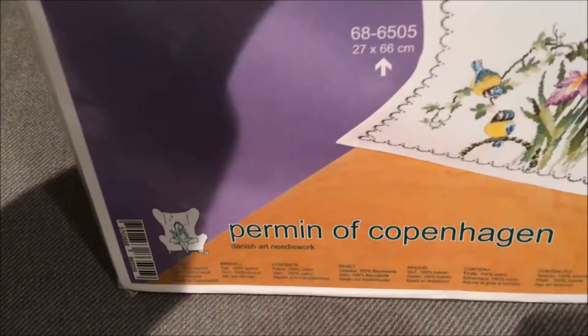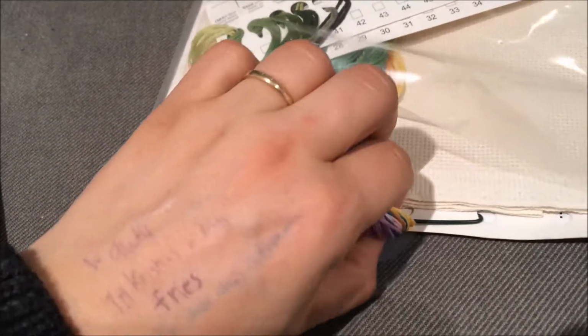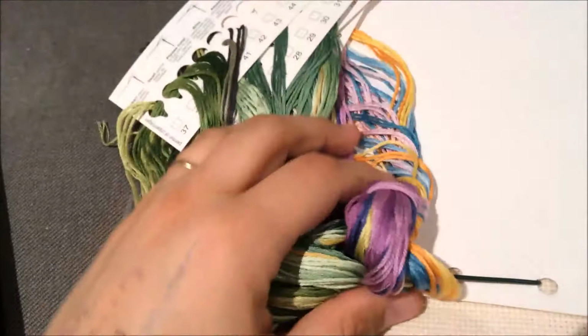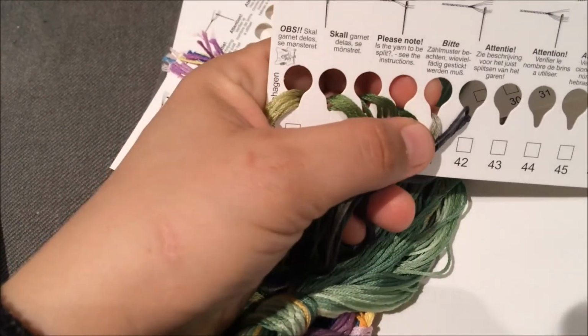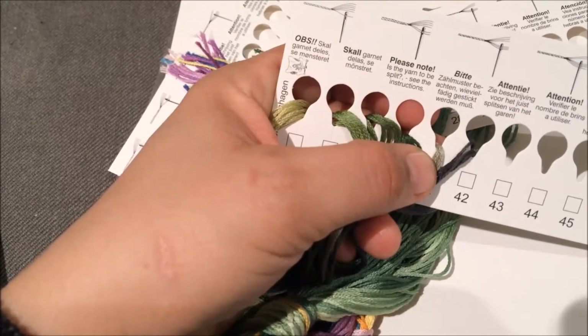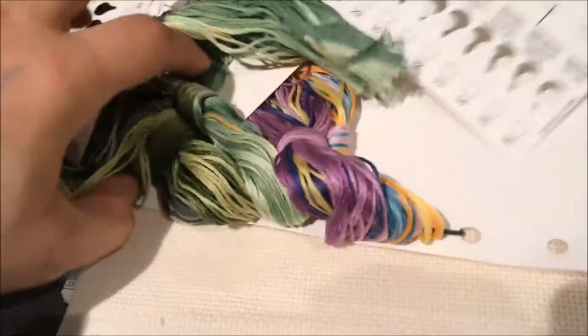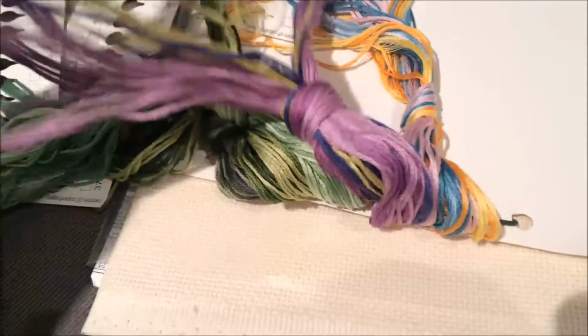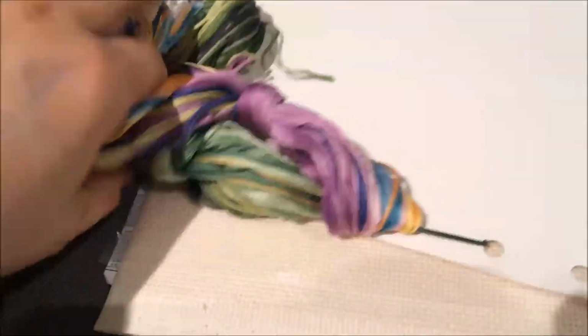There we go. It's got a bunch of languages for instructions, so I'm not worried about that. So I thought I'd open it. I mean, it's already been opened, but I thought I'd show you. First of all, it looks like it's attached there on a bit of a, that's interesting. Keeps it from all slumping, I guess. So the floss comes pre-sorted, which is awesome. And I'm guessing I can write the symbols in these little squares. And they're really fun, a colorful garden, lots and lots of greens, and then a couple hanks of purples and yellows and blues. So there we go, there's that.